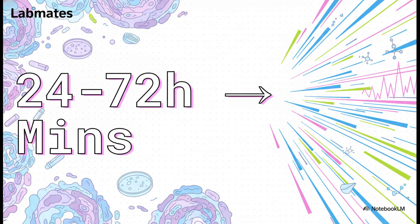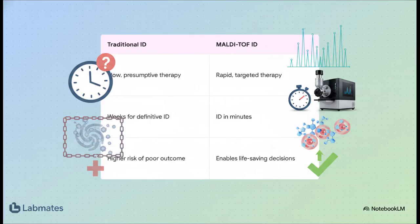And the impact of this? It is staggering. I mean, just look at this. A process that used to take anywhere from 1 to 3 days can now be done in minutes from a single tiny colony. This isn't just a small improvement. It's a complete game changer in diagnostic speed. And this brings us right back to the patient, which is what this is all about. Before, a slow diagnosis meant doctors had to start treatment with their best guess, a broad-spectrum drug. But now, with a MALDI-TOF ID that comes back in minutes, they can start a rapid, targeted therapy with exactly the right drug, sometimes on day 1. It just enables quicker, life-saving decisions and can dramatically improve a patient's chance for survival.